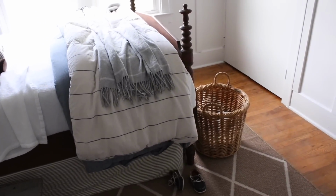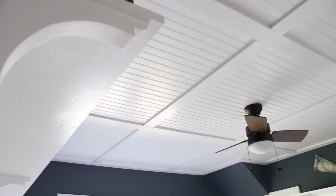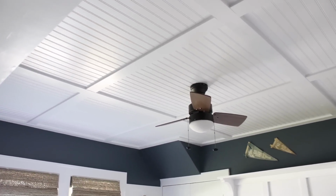I'm trying to think if there's anything else that I need. Oh, the fan. The fan. Guys, I scored big. Have you been to Walmart lately? I scored big there. The fan is from Walmart as well. That Better Homes and Gardens line is really great. That's the name brand of the fan.